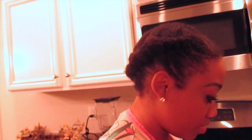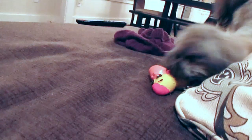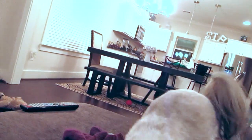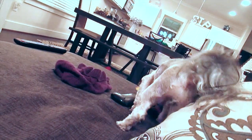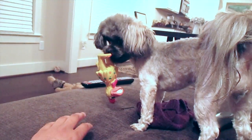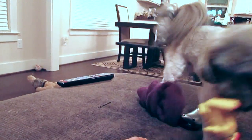You don't know where the napkins are in your own house, honey? They're in the washing dryer. Ah, get back, Bella. This is Bella's new obsession. She was obsessed with that red ball over there. See that little dot along the table. But now she's obsessed with her duck. She's so cute. Bella. Give it to me. Give it to me, Bella.